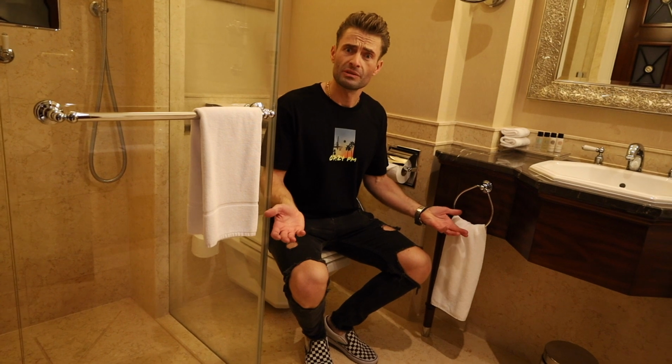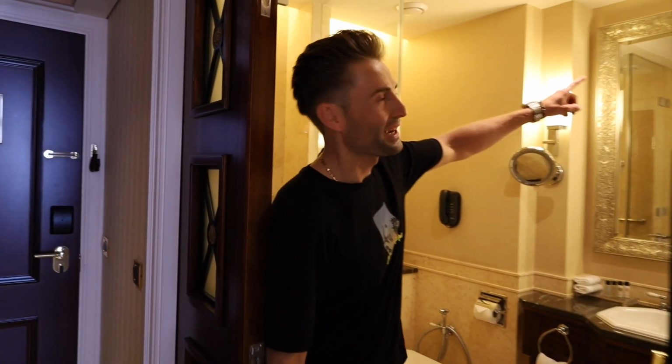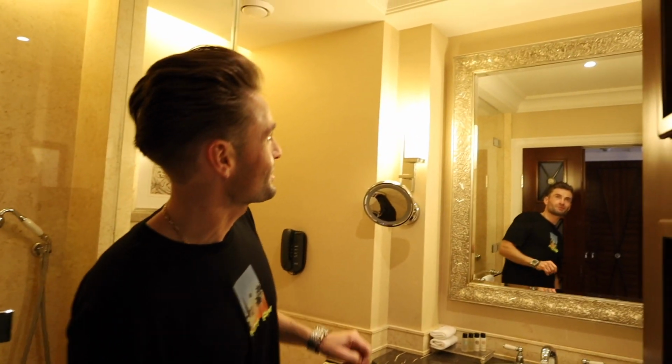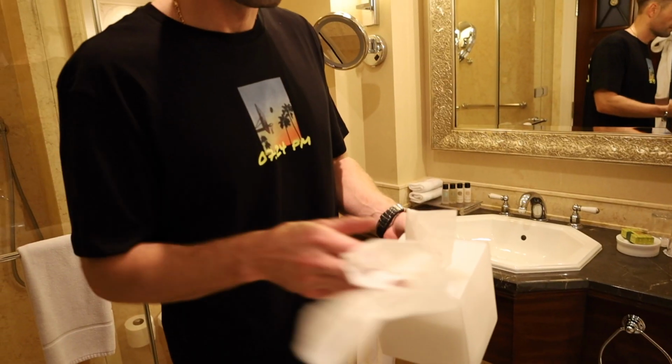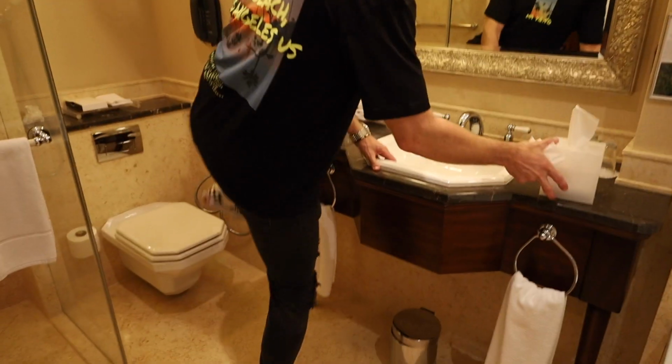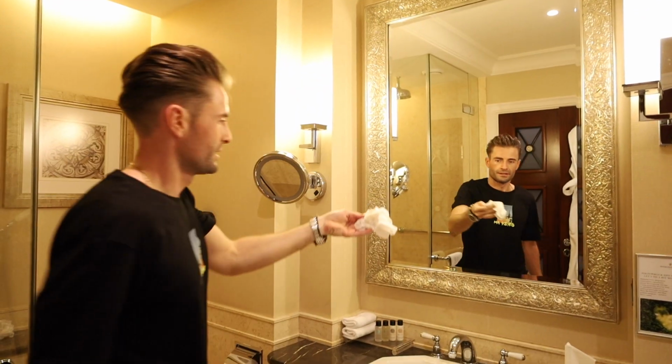So the bathroom is clean. But let's check this mirror because it's hard to reach this top. Dusty.